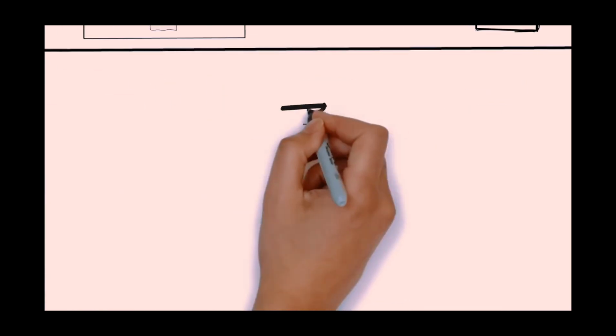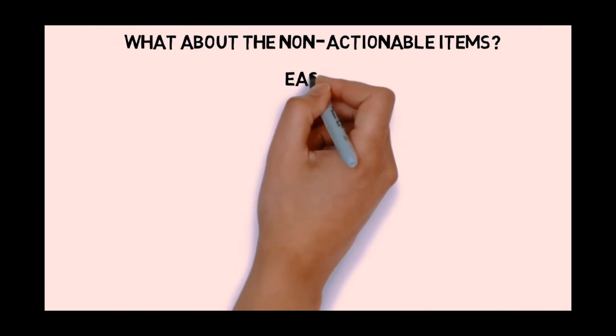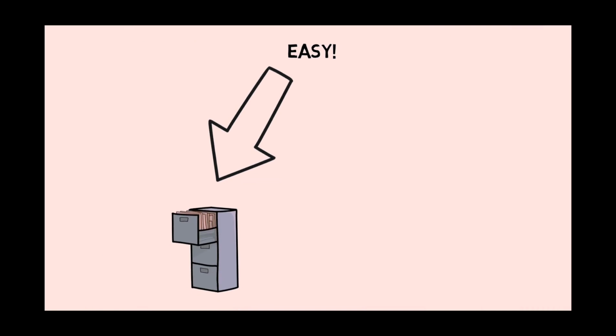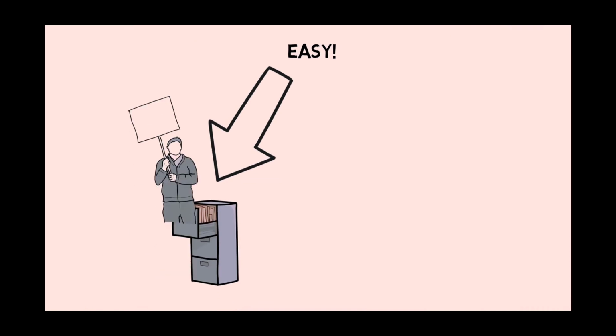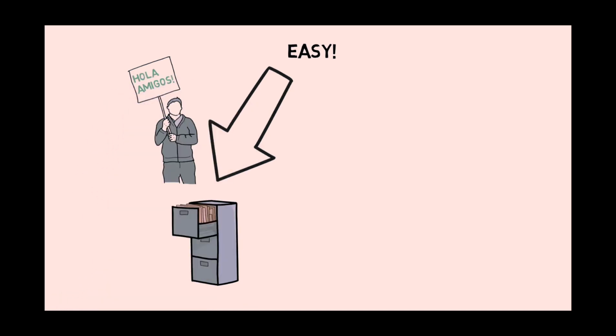Now that you've organized your action items, the sun is shining brighter and the world is a happier place. But what about the non-actionable items? That's easy. They can either be kept for reference, like that manual for the TV that you don't really need until your kid turns on the Spanish closed captioning and you need to figure out how to reverse it.